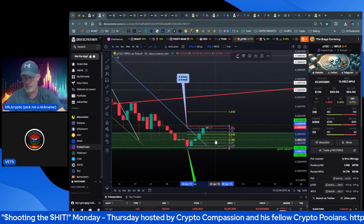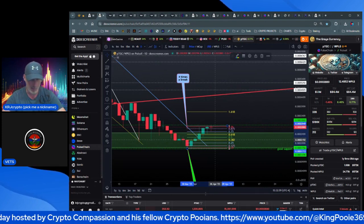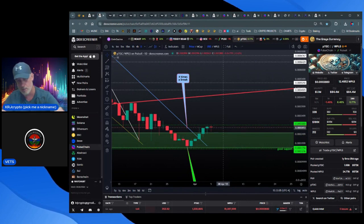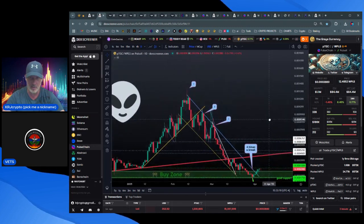Maybe down to this level right over here, 2192, and then continue up from there. So we need a higher low. We could come all the way up here before we start coming down again. So whatever PTGC is doing, keep doing it because you're currently leading the way as far as the percentages go.